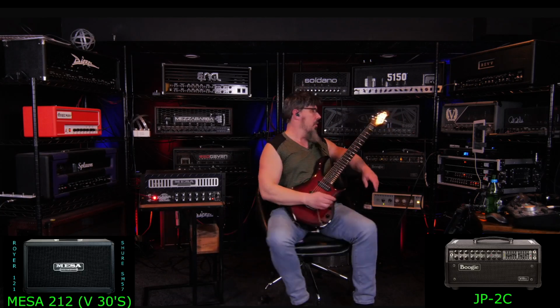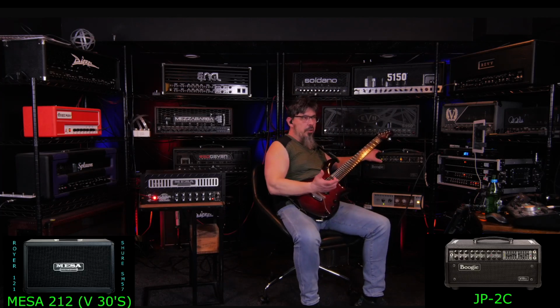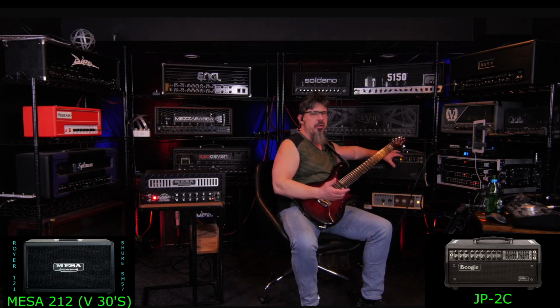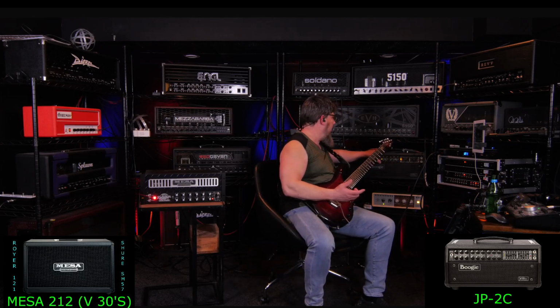That is gnarly as hell, dude. Oh my God, it's a little fuller. So you probably want to bring the bass down and maybe one of the faders down too, and graphic EQ, just nudge it down a little bit.